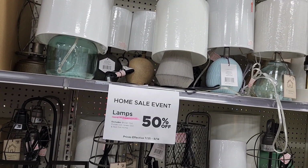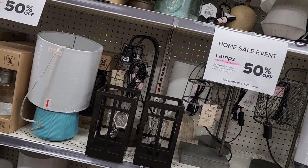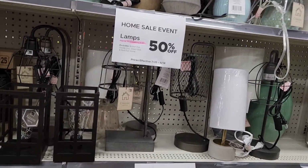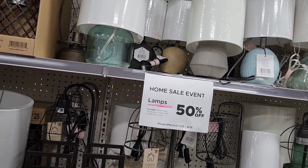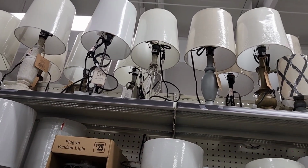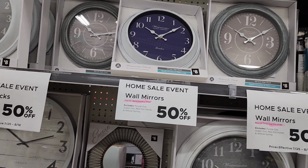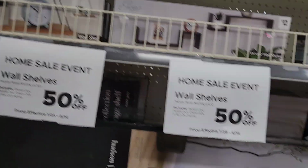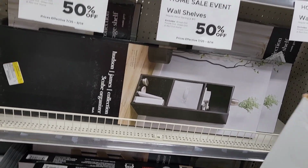Ooh, our lamps are back on sale, guys. 50% off. I love the opportunities to get lamps. And they're always getting new ones in. So if you need some new lighting, 50% off. And the best time to get it is on Saturday. $12.50 for the $25 lights. I mean, that's a really good deal. The wall clocks and the furniture is back on 50% off. So if you didn't do any of that this last time, well, you have another opportunity to get 50% off.